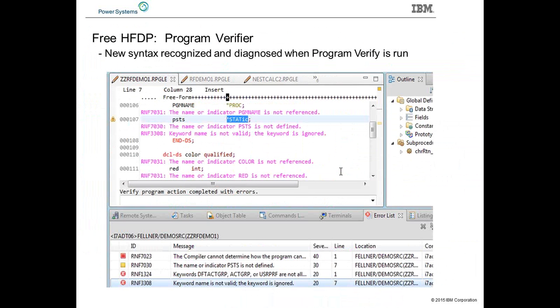Program verifier. I can run a program verifier. Again, the program verifier does not require you to compile, so it's not going to be tied to the IBM i at this point, and it's going to also diagnose and recognize certain issues as if it were compiled. So again, the ability to even delve into programmatic issues prior to being compiled, allowing you to write more accurate code and write that accurate code much more quickly.